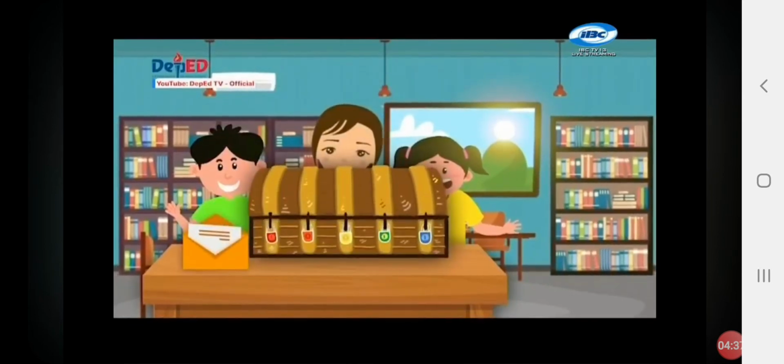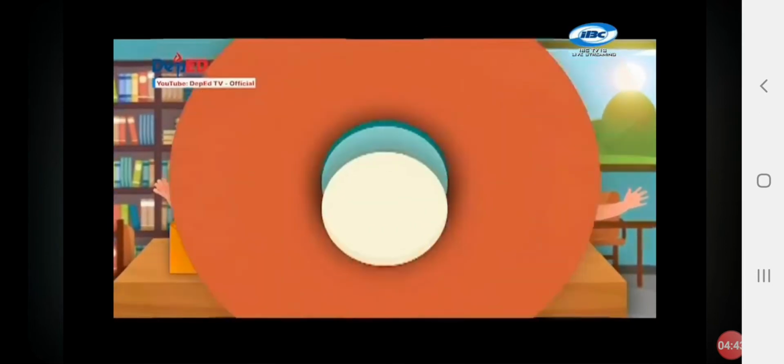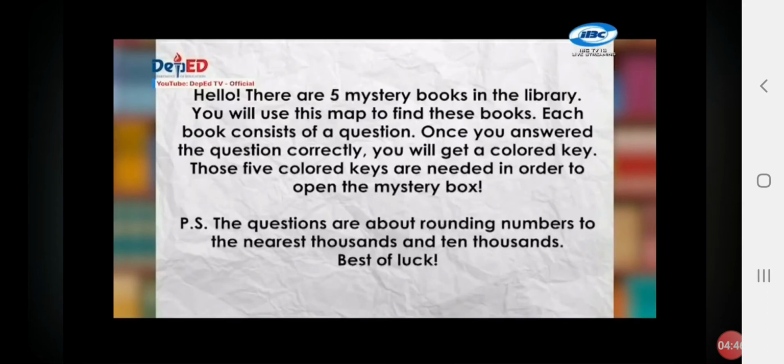To Teacher Marian, Anna, Tonyo, and Math Dali buddies. Hello! There are 5 mystery books in the library. You will use this map to find these books. Each book consists of a question. Once you answer the question correctly, you will get a colored key. Those 5 colored keys are needed in order to open the mystery box. P.S. The questions are about rounding numbers to the nearest thousands and 10,000s. Best of luck!